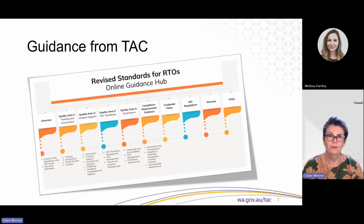And any changes as they come through, or as fact sheets get updated, or as these webinars get offered, you'll be able to access all of those things from this online guidance hub. So we would suggest that you save it as one of your favourites so that you can stay up to date with all of the latest information and advice.